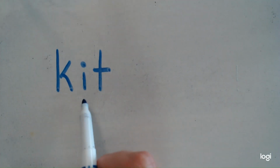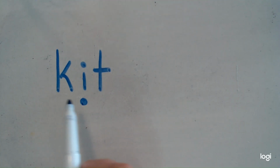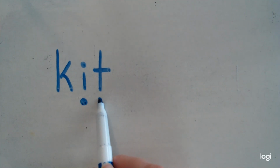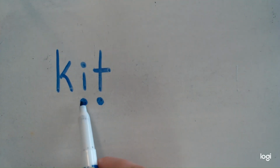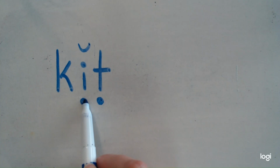Here's the first syllable of our last word. Can you find the vowel in this syllable? Yes, I is the vowel in this syllable. Are there any more vowels in this syllable? No, I is the only vowel in this syllable. And there is a consonant after it. So that means I is going to probably make its short sound. Do you remember I's short sound? Yes, I makes the sound I, like itchy, I.